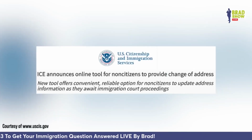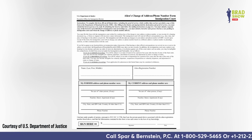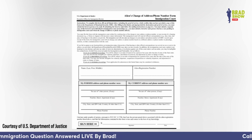After successfully entering a valid mailing address, if the non-citizen is currently in removal proceedings, the interactive online form will show the non-citizen information on how to also change their address with the immigration court as required, using the Executive Office for Immigration Review's Form EOIR-33, which is the change of address contact information. This may be submitted by mail, in person with the immigration court, or online.